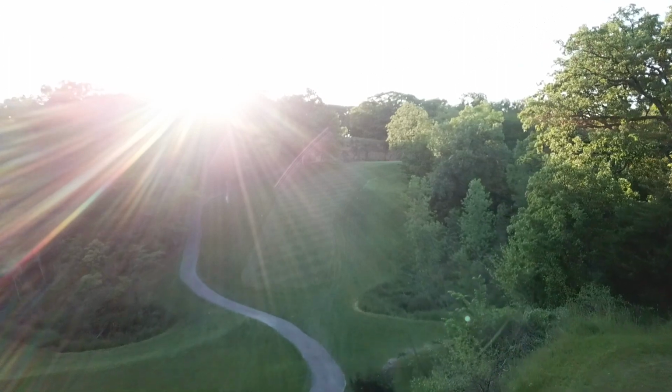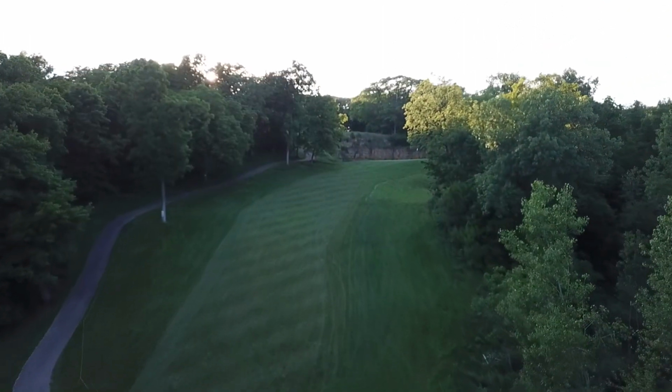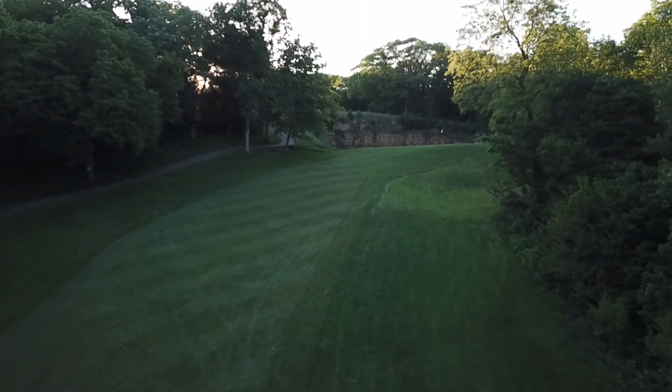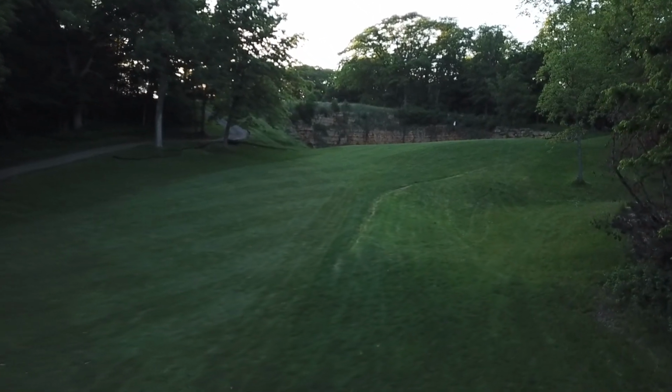It's just you got to get it in the fairway, and if you do, you're in a fine position to approach the green. And the beautiful thing about this green is there's a beautiful rock background that if you hit it too far, it's going to bounce back off of it and come back towards the green. I've done that before. Awesome.